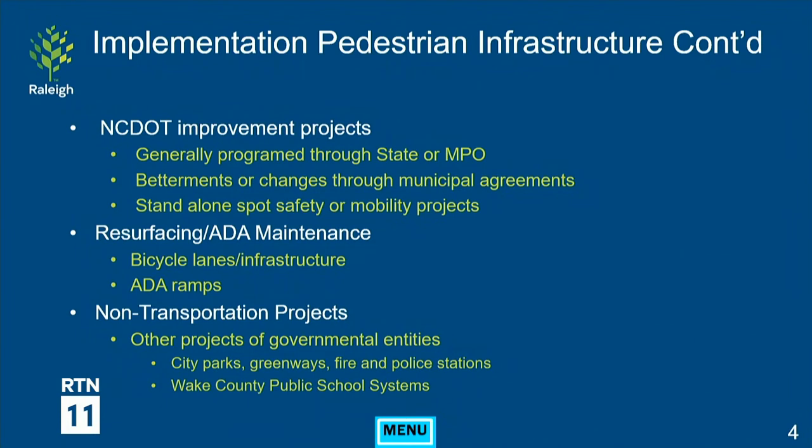And resurfacing also allows us to install bicycle infrastructure. We have a comprehensive bike plan, and we use resurfacing as an opportunity to get bicycle infrastructure installed.